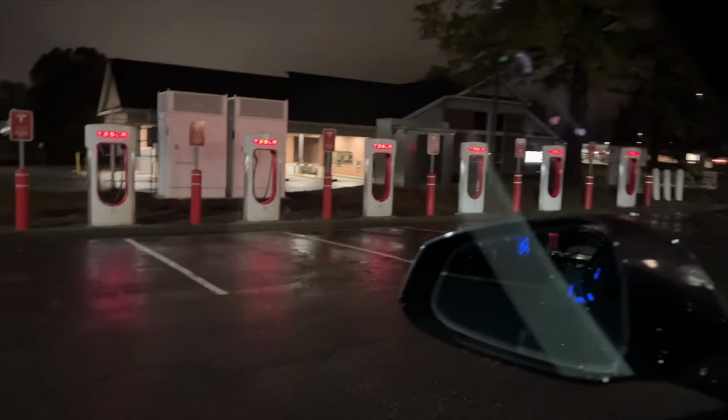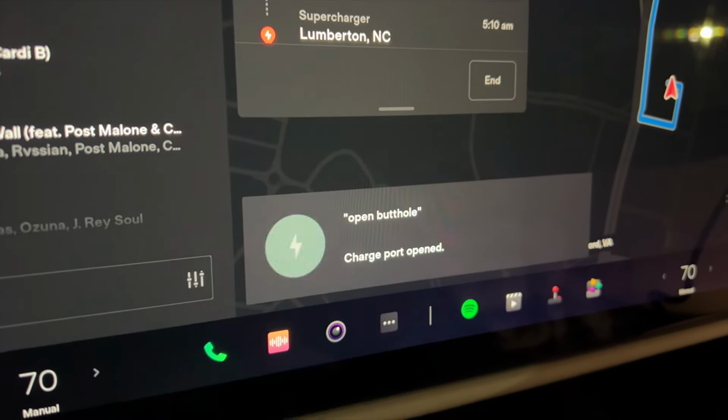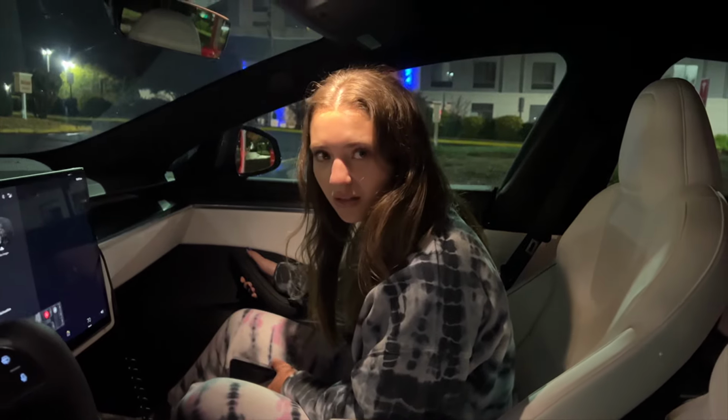First supercharging spot in Virginia. Want to see something cool? What? Charge port opened. Who did that? Elon, I guess. I don't know. Really? It's open. No, you can just go over there and press it and open it, but you can do that too. Walking in a Wawa right now.